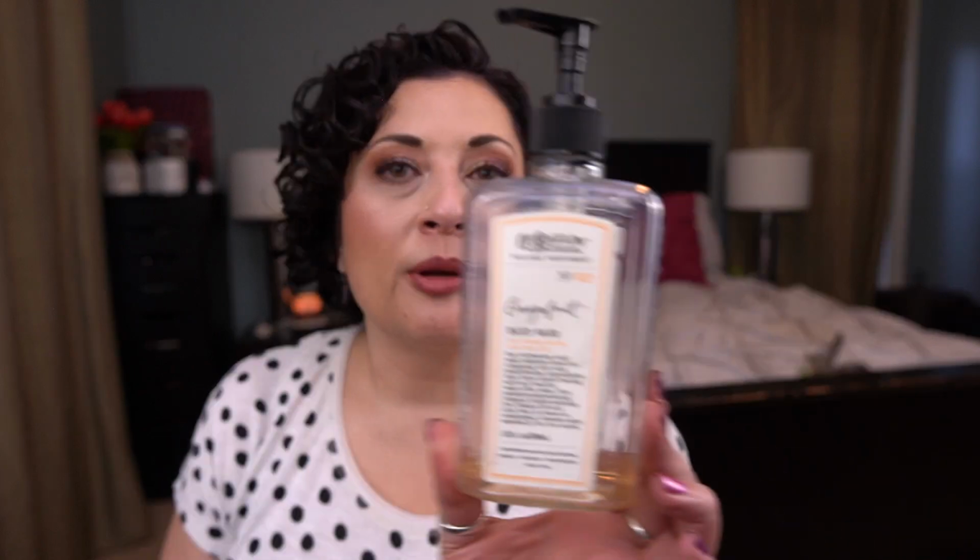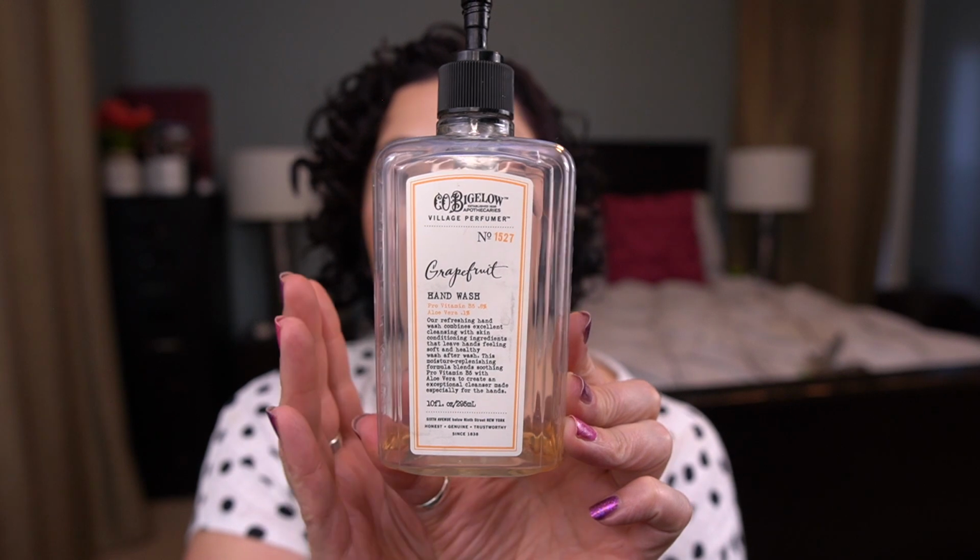The next item I have is actually a hand wash. This is by C.O. Bigelow, and it's their hand wash in the scent grapefruit. I've had a couple of these C.O. Bigelow hand washes for a long time, so I pulled this out to work on. They used to sell this brand at Bath and Body Works, but then they took it out of the store. I love this. They have some really great scents in their hand wash. Vanilla Musk is my absolute favorite, but the grapefruit one is really lovely. And the last item I have is a Tinkle razor. And that is everything that I went through in the month of September.